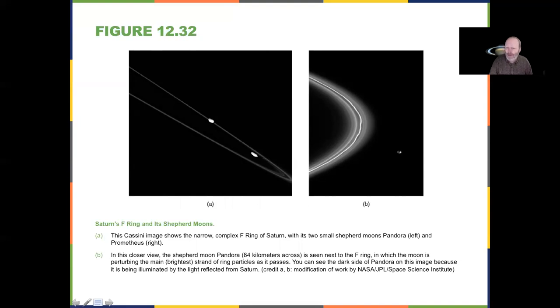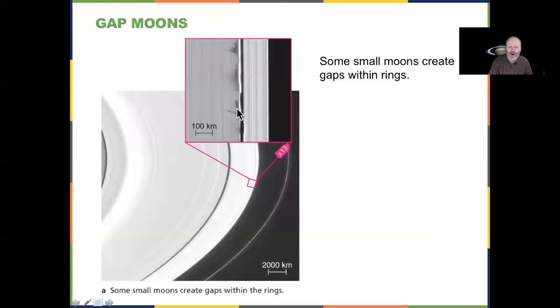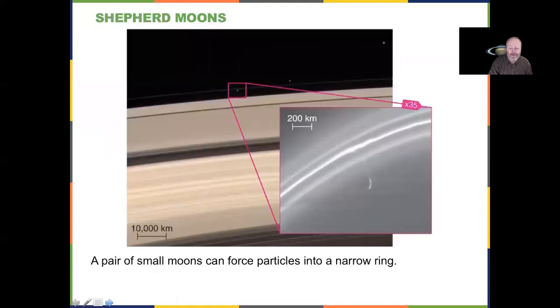Sometimes those form gaps, sometimes they form rings, and we can tell from the rings and the gaps where other moons we haven't discovered are. Here's a moon, we call this a gap moon, in the middle of a gap here. We can see another one just on the regular photo that's there. So there are some moons within the rings, and as they're going through, their gravity is pulling stuff together.